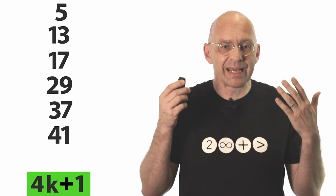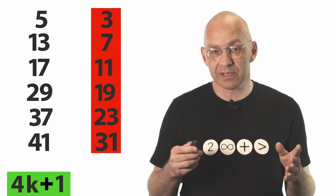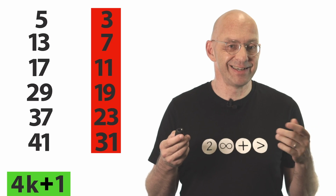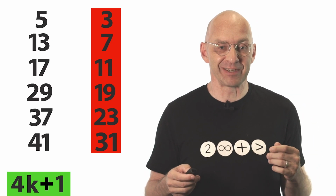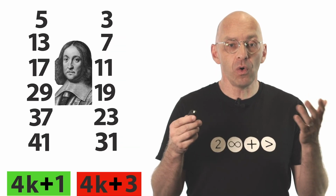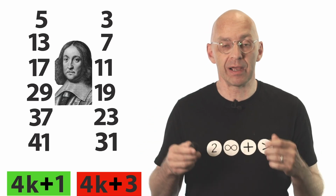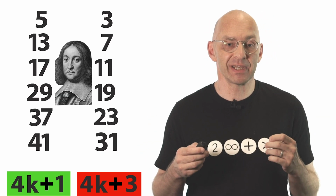What about the primes that cannot be written as the sum of two integer squares? Well, as you can check, none of the primes in our list are of the form 4k plus 1. What does that leave? Yes, all the unsuccessful primes are of the form 4k plus 3. And that's Fermat's theorem. All 4k plus 1 primes can be written as the sum of two integer squares, and the remaining primes, the 4k plus 3 primes, cannot. Pretty easy to state and to understand what this theorem says, isn't it?